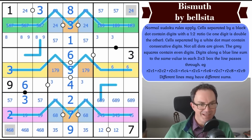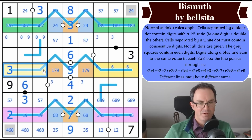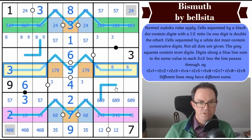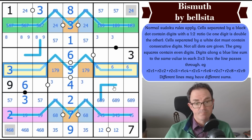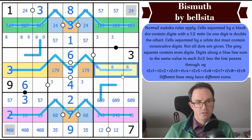Okay, so what do we do now? Do we do these ones? We can at least limit now the possibilities for the yellow totals. Because if that's a 1, 7 pair, 1 plus 7 plus 5 is 13, which means that all the yellow digits together add up to 32, which means that those cells add up to 16 and those cells add up to 16. And that does not work.